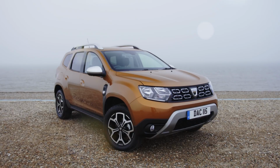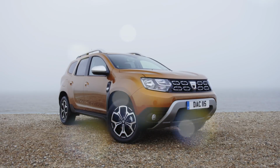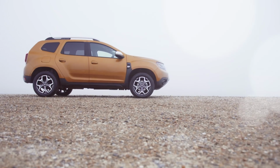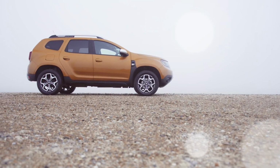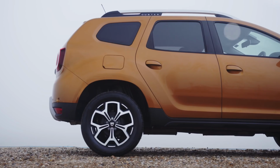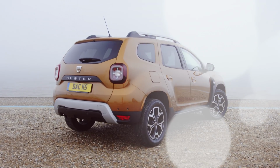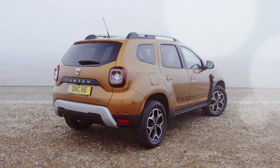The all-new Dacia Duster, only it doesn't really look like a Duster. With the same 1.6 litre petrol and 1.5 litre diesel options in either two-wheel drive or four-wheel drive, and new technology throughout, is this a vehicle which is still not only cheapest in the segment, but also matching all competitors?